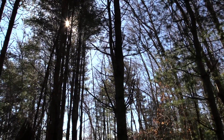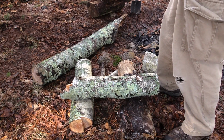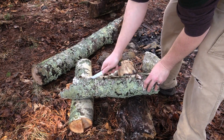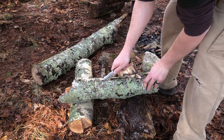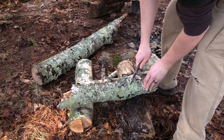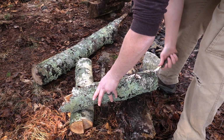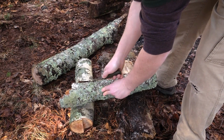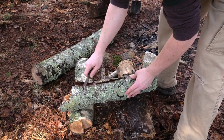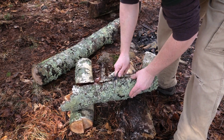Here he goes. Back to the matter at hand. So just baton it first. Stuff is completely rotten.